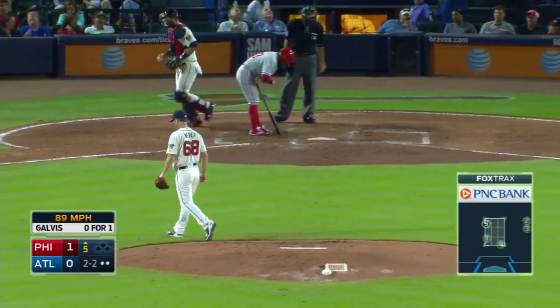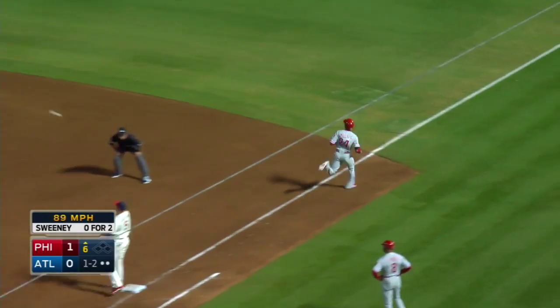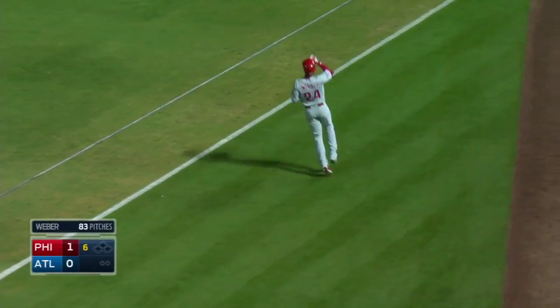Got the inside corner. That's that pitch to the lefty you talked about. He gave up on it too. Nice pick. Nice throw. Good play, good inning defensively for Hector Olivera.